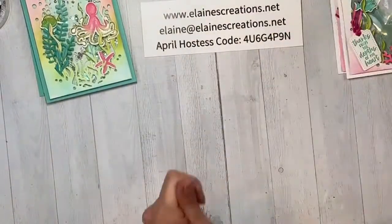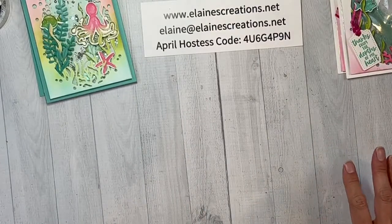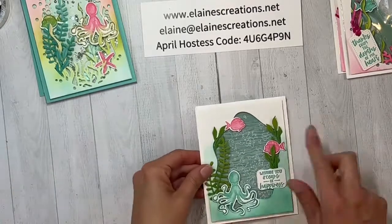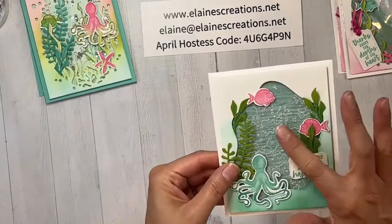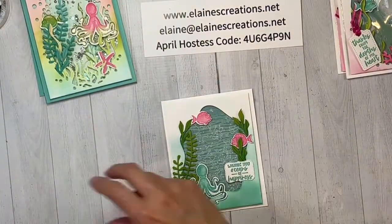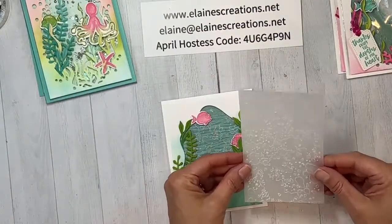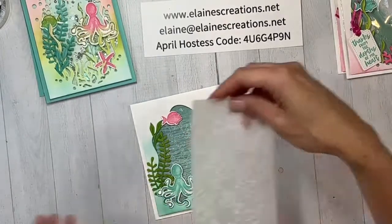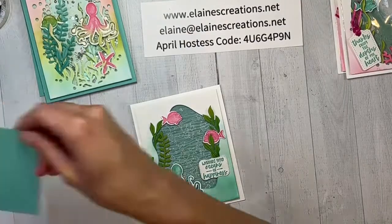Okay. So now I'm gonna show you how to create a little underwater scene card. So I'm gonna use vellum to create this little underwater scene and the splatter embossing folder. So I have embossed a piece of 3.5 by 5.25 vellum with the splatter embossing folder. And then I have a piece of Coastal Cabana.